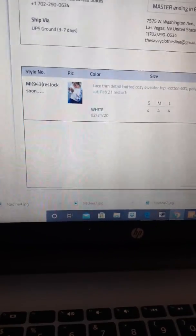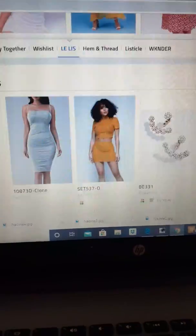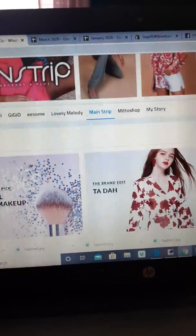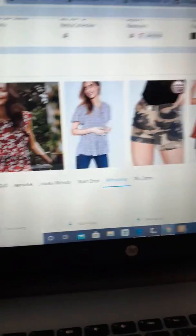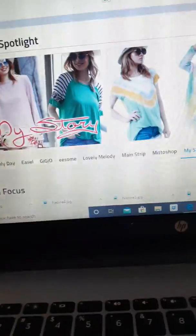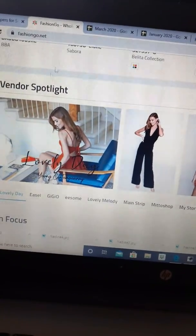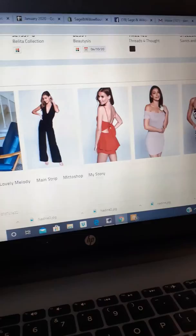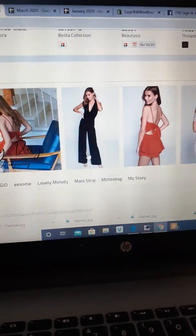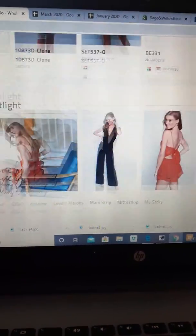See, this is saying restocking soon. So you see, it never went out. I don't know what's going on with it. I don't know if I can get to it either. Nope, I can't. Okay, so you want to try to stay away from back ordered things if you can. Sometimes these vendor spotlights are good, but if you are watching it, you want to be in a different browser, one logged in and then one watching fashiongo.net, because you can see some spotlights of styles and you might be like, oh, this is so cute, and you go and click on it and then you have to log in and it doesn't take you there. So that's just something else for you.